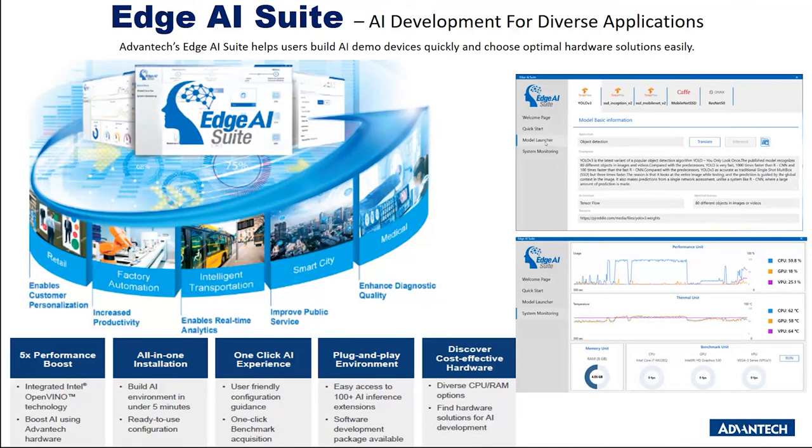So we included Intel's OpenVINO toolkit, some pre-trained models from Intel's model zoo, and also added in a deep learning optimizer. So basically you can select your model, or maybe a model from the model zoo, and then you can go and do the translation and then let it run.